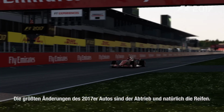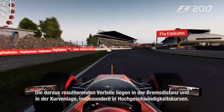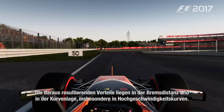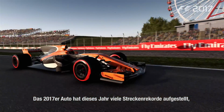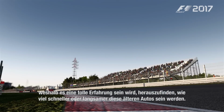One big change for the 2017 car is the downforce and the tyres, obviously. The biggest advantages you get from that is braking distances and cornering speed, especially high-speed corners. Well, I think the 2017 cars have obviously set a lot of lap records and track records this year, so it'll be cool to see how much faster or slower the cars are from several years ago.